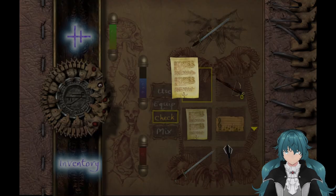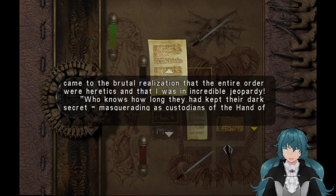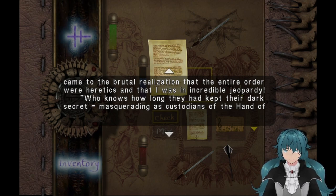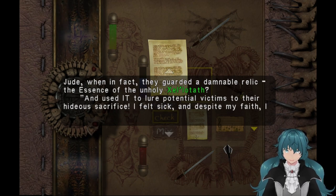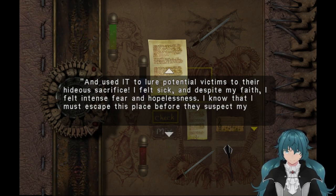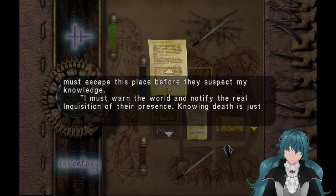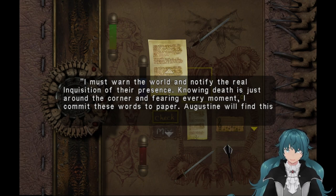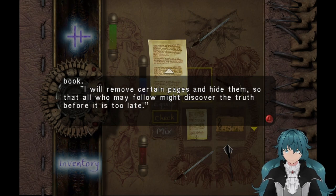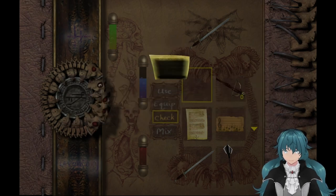Another diary page. With a shudder, my heart turned to ice. I came to the brutal realization that the entire order were heretics, and I was in an incredible jeopardy. Who knows how long they had kept their dark secret, masquerading as custodians of the Hand of Jude, when in fact they guarded a damnable relic, the essence of the unholy Zhel Latav, and used it to lure potential victims to their hideous sacrifice. I felt sick, and despite my faith, I felt intense fear and hopelessness. I knew that I must escape this place before they suspect my knowledge. I must warn the world and notify the real Inquisition of their presence, knowing death is just around the corner and fearing every moment I commit these words to paper. Augustine will find this book. I will remove certain pages and hide them so that all who may follow might discover the truth before it is too late.